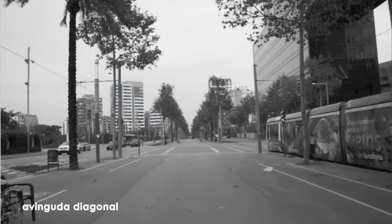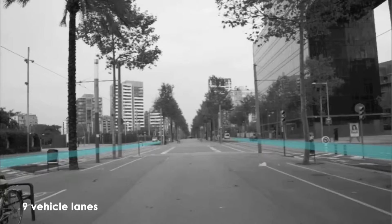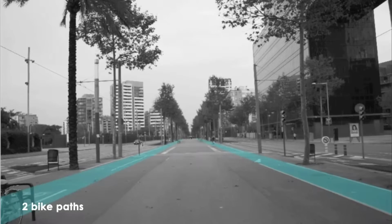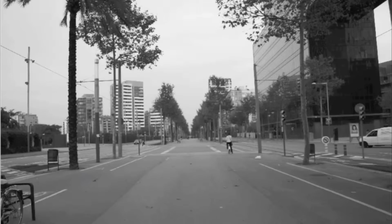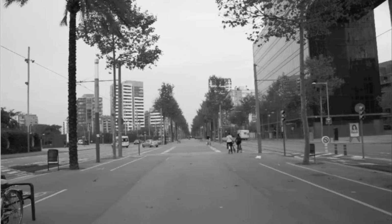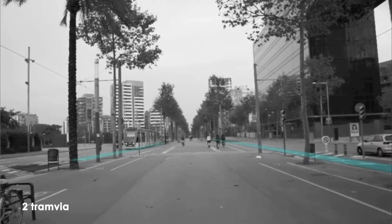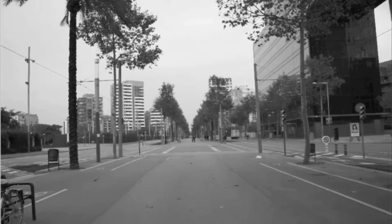Avinguda Diagonal is 50 meters wide and accommodates 4 different mobility systems in 2 directions, one towards the Forum and the sea, and the other towards Plaça de les Glòries Catalanes. 3 9-meter lanes of vehicle and bus traffic exist in each direction with speeds of up to 50 kilometers per hour. 2 bike paths are delineated between the urban furniture and the rows of trees, each 1.5 meters wide. The central space is 15 meters wide and is used for various low-speed activities, such as walking, skating, skateboarding, and jogging. Trams pass through every 5 minutes during peak hours.